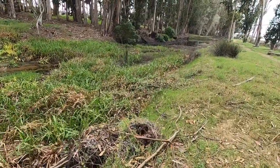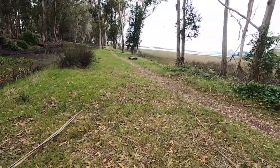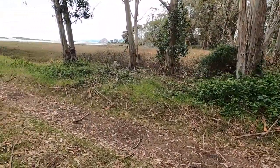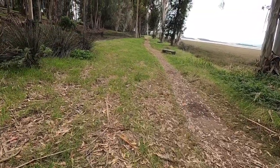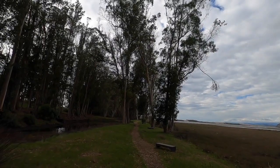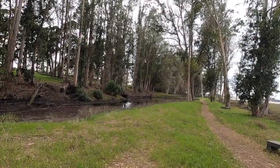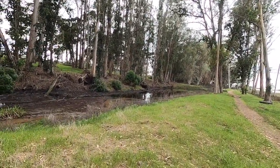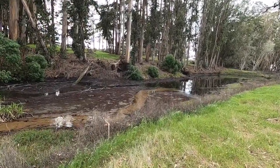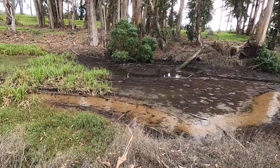So we'll continue down this way, get closer to the pond area. See, we have a lot of poison oak over here to the right. Towering eucalyptus trees all around, dropping their leaves and their branches. As these drop into the water, they do affect the pH of the water. The pH of the little pond here is lower than it would be naturally because of the tannic acids that are leaking into the pond that are coming out of the leaves and the bark.